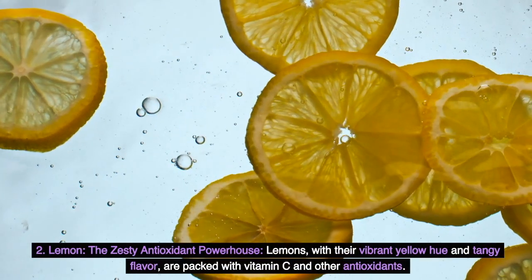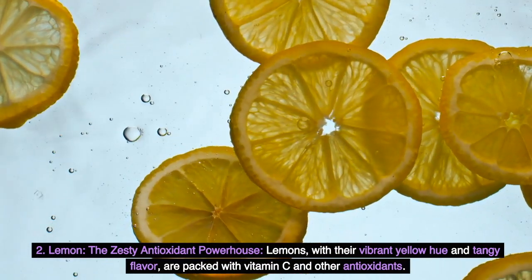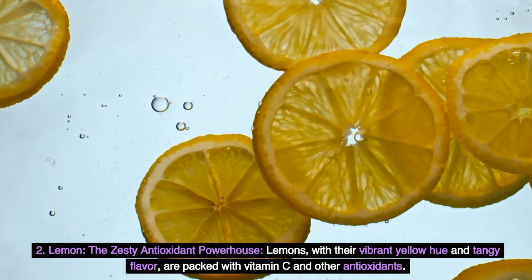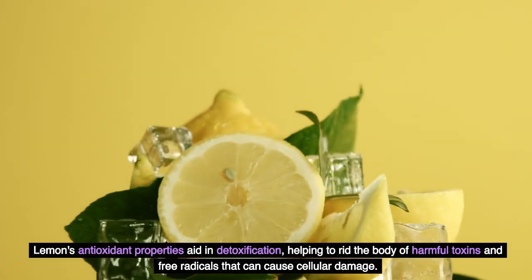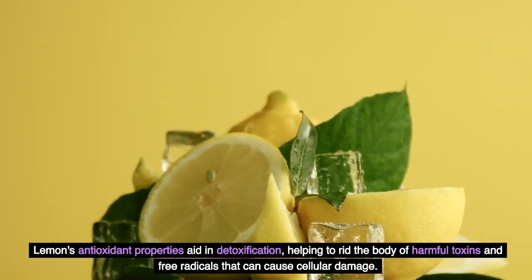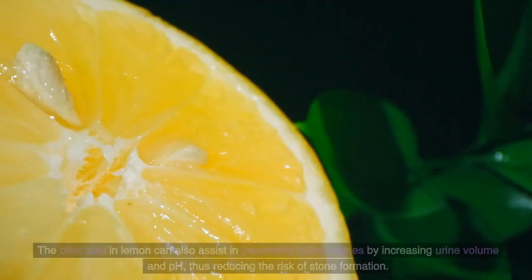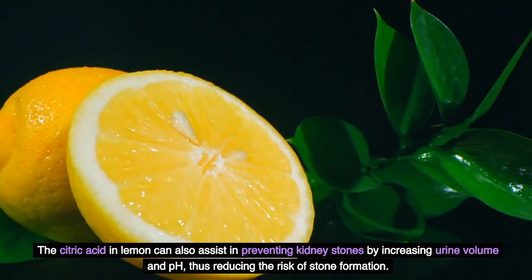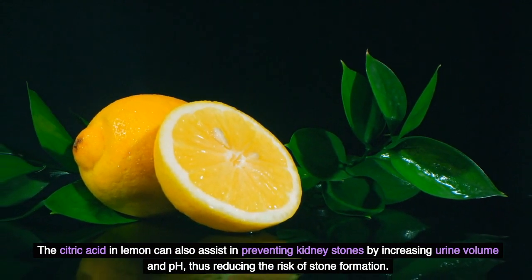2. Lemon, the zesty antioxidant powerhouse. Lemons, with their vibrant yellow hue and tangy flavor, are packed with vitamin C and other antioxidants. Lemon's antioxidant properties aid in detoxification, helping to rid the body of harmful toxins and free radicals that can cause cellular damage. The citric acid in lemon can also assist in preventing kidney stones by increasing urine volume and pH, thus reducing the risk of stone formation.